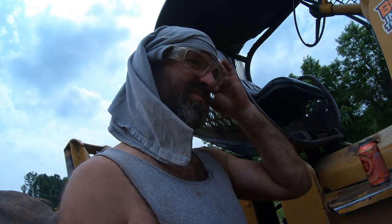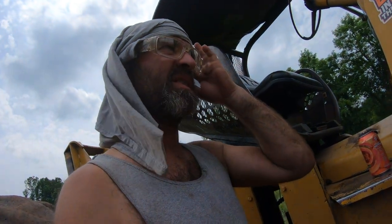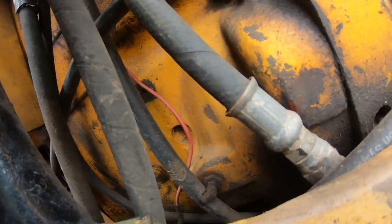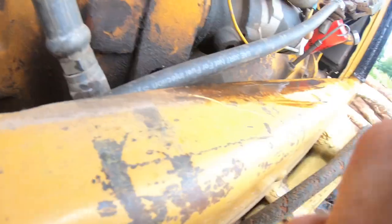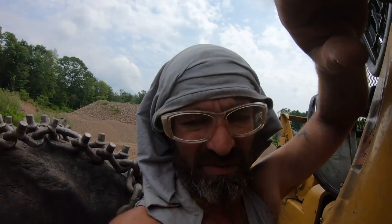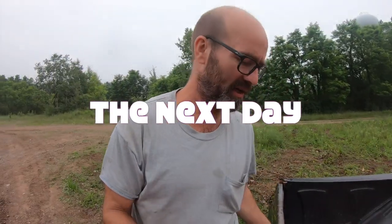A few moments later. Well, we ran into kind of a hiccup here. Blue hydraulic line into the front belly pan. Need a hose. Okay, $120 later, we got the hydraulic line fixed. Now we gotta put the belly pan back on. That's always a fun time.